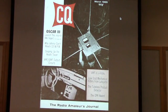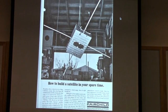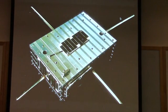We made the cover of CQ. This is March '65. We had a little test plug there that you could go in and power it and meter some things separately. And we gave Fairchild some credit since they donated the RF transistors to us. And these are Sears tape measures. Now the solar panels were still very hard to get in those days.